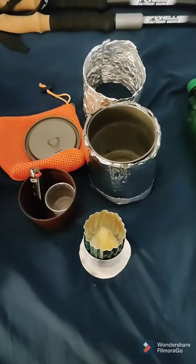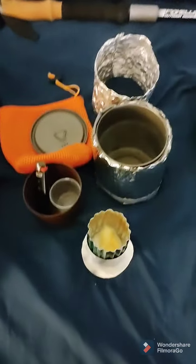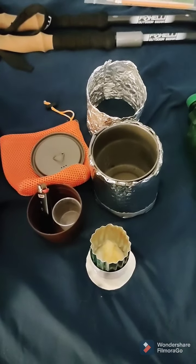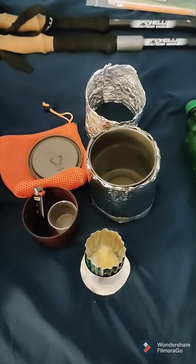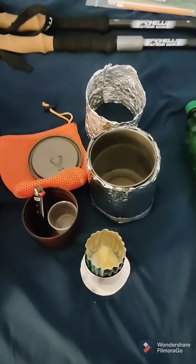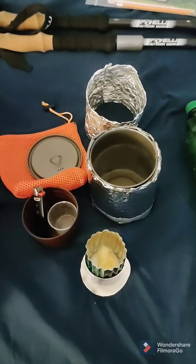So that's my cook system. All this is extremely light. I will have to carry alcohol, which is a little bit heavier than, say, the butane canisters, but you don't have to carry the butane canister around. So it's also more inexpensive as well.